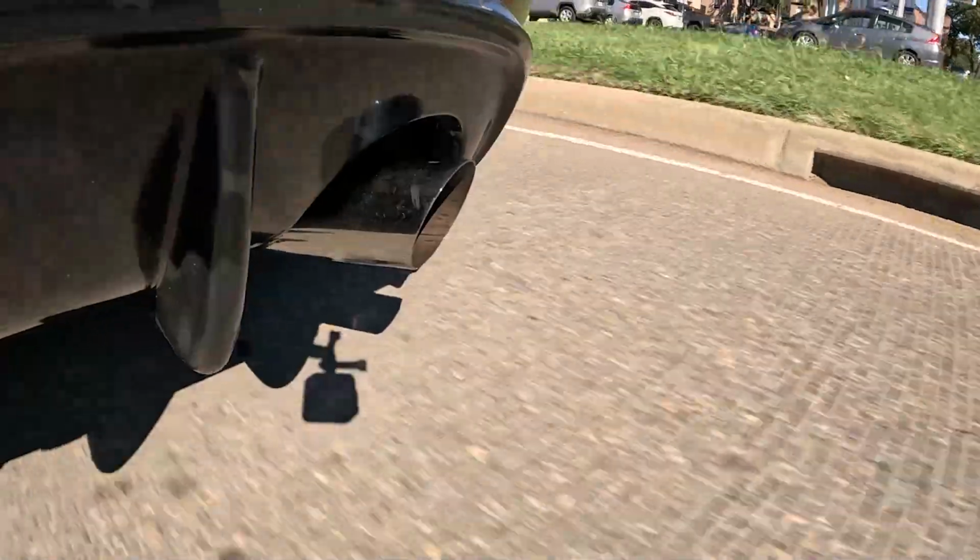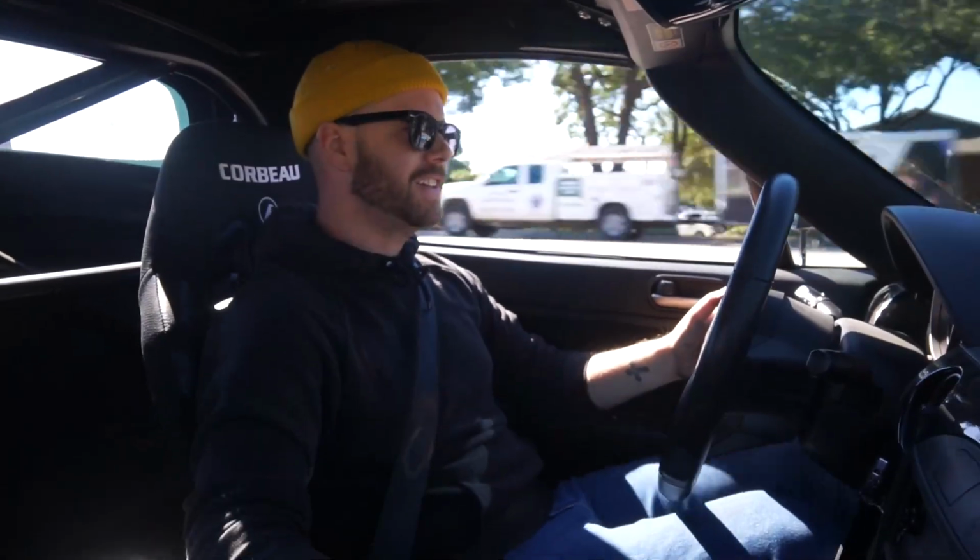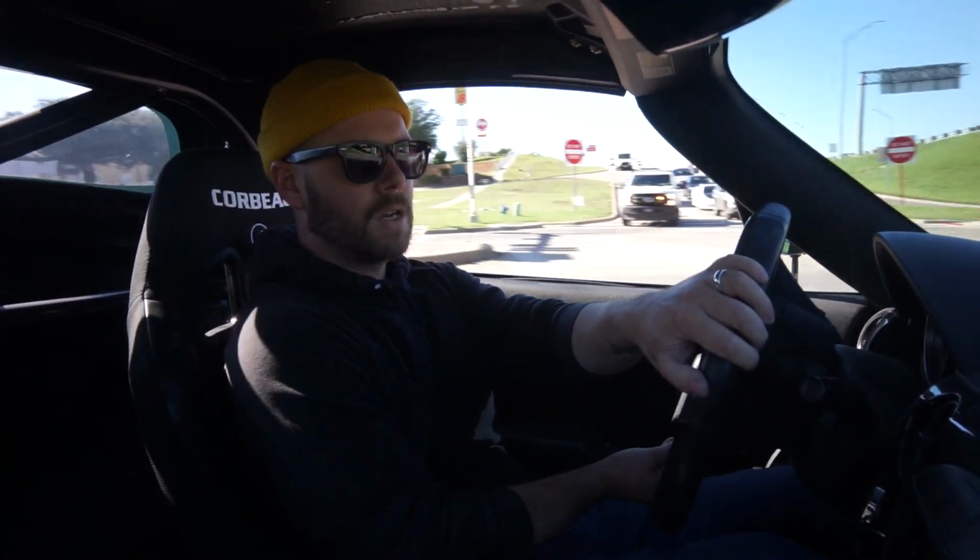Oh, a red Kia Soul! Let's go! Oh, it sounds so good. All right, I'm about to get on the highway now, so I'll stop teasing you. All right, here we go.